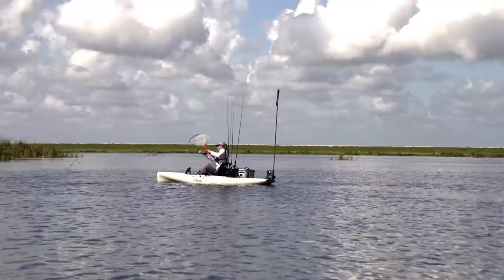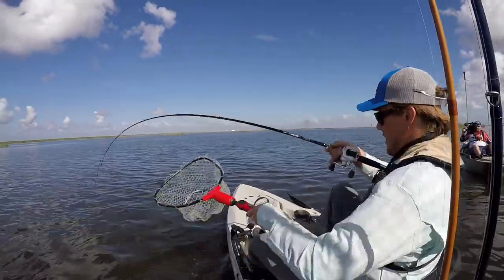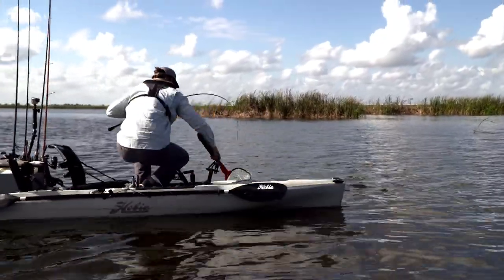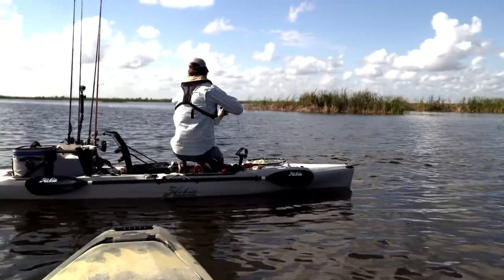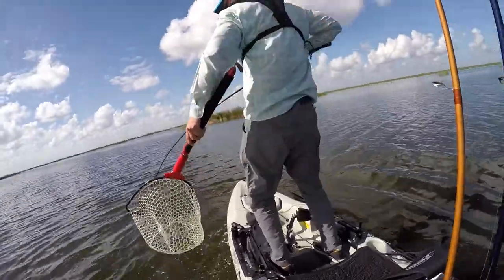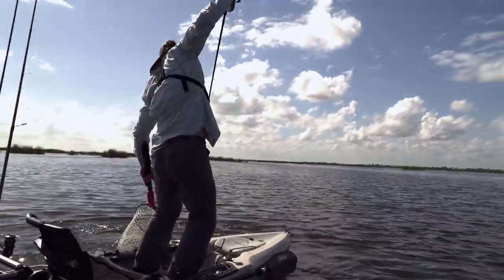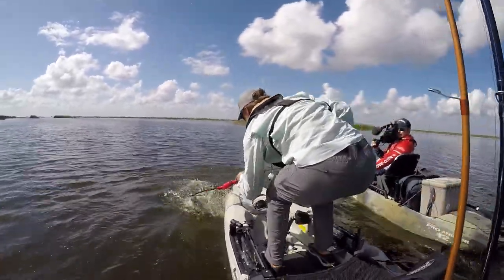Dude, this one's even bigger. Oh no, dude, I don't know what to do here. I'm about to jump in the freaking water. Get this thing, it's still hooked up. Oh, why is this happening? Holy smokes, it's huge. Oh, come on. I can't reach it. Yes.